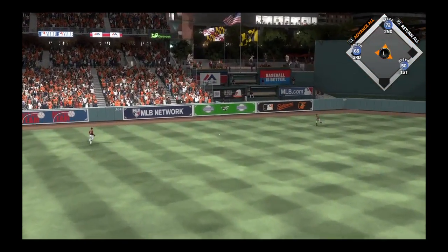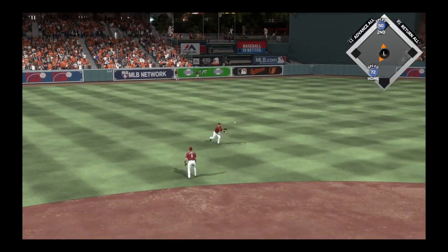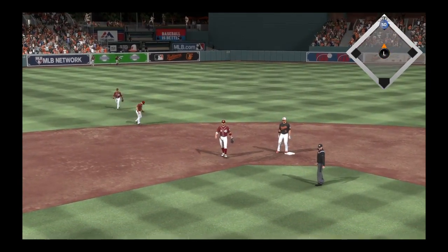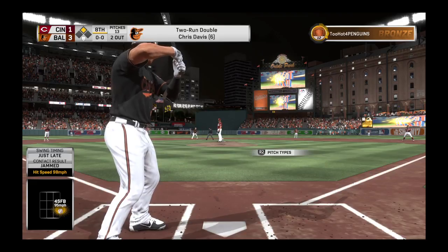And that is down for extra bases as that ought to plate the go-ahead run and maybe another. The runner scores from second. Jones rounds third and is digging for the plate. And he is in to score as well. A big hit here late on, and it's broken our tie game and given him a 2-run lead.